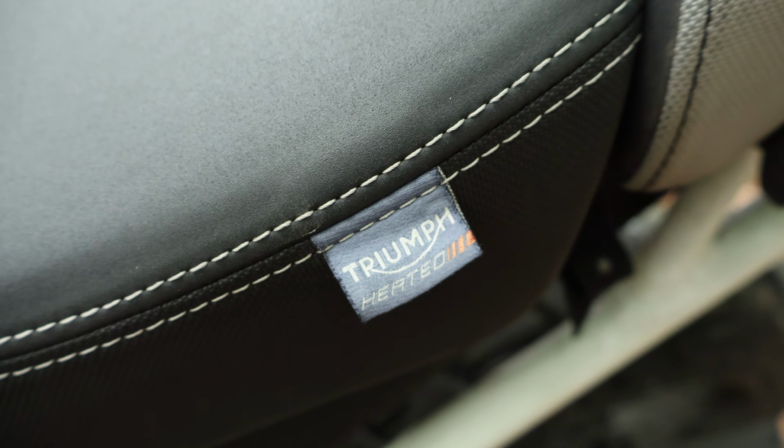I appreciate that there does have to be some compromise between making the seat comfortable and making it sporty and engaging, but I don't know. I feel a better balance could have been struck on that front.